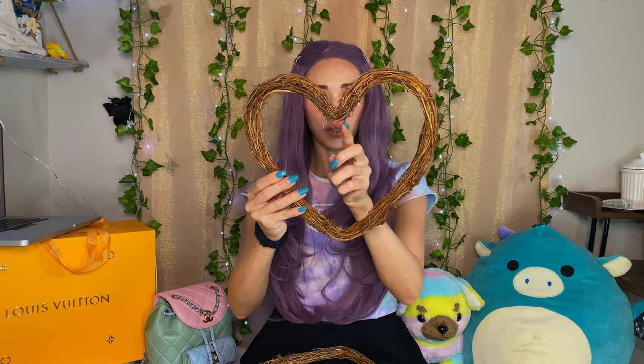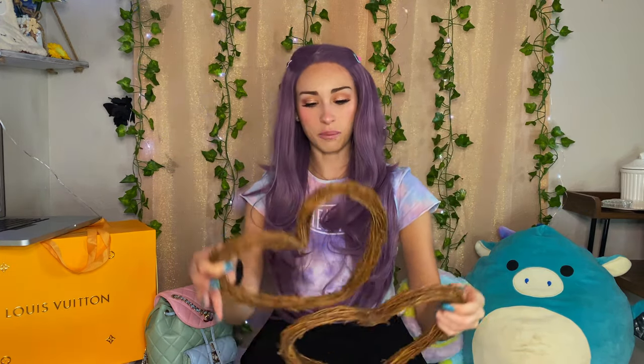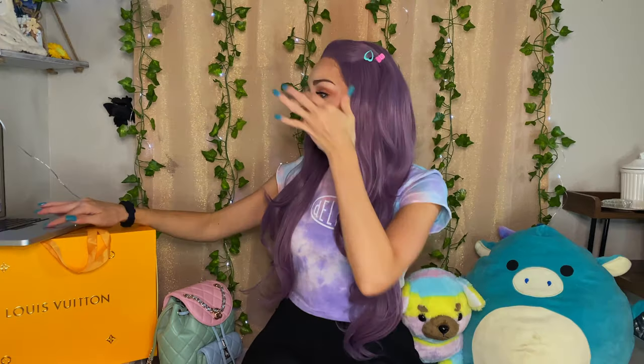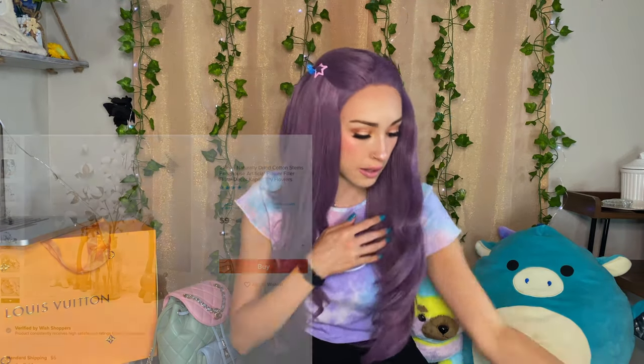Oh, whoa, this one comes with the actual little hook to hang it. Maybe it's an error. So you can see this one's perfect. And then this one, it's popping out. Those are so lovely and so adorable. Am I right? Okay, so the next one is this cotton.